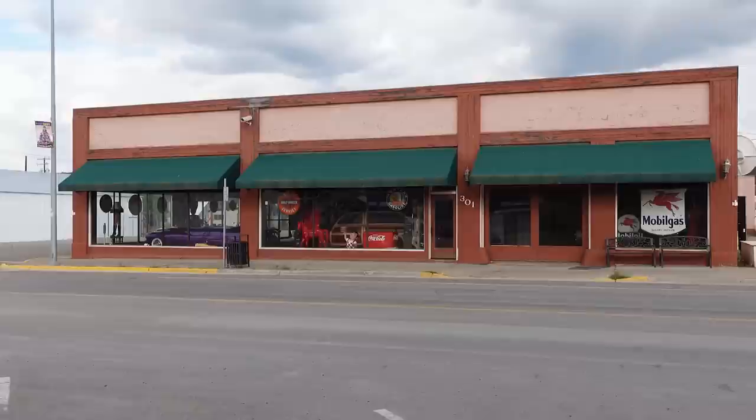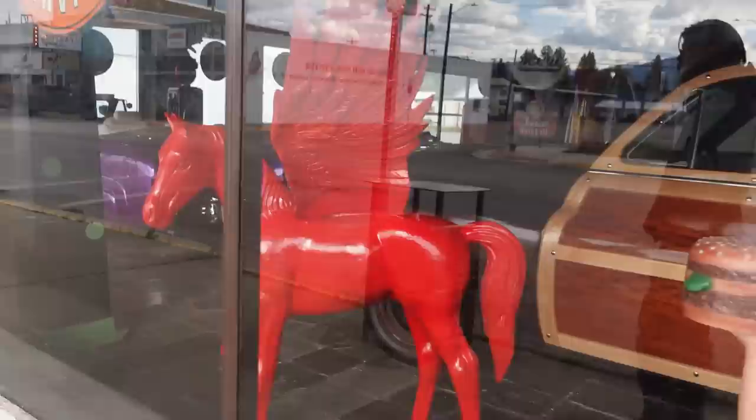A lot of food. But now we're gonna take a little walk down downtown Libby, to try to walk off some of the full belly.